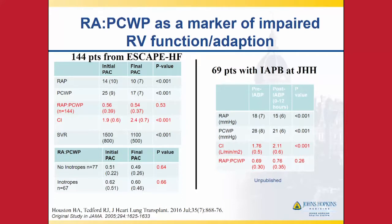And if you break that up into groups of patients who required inotropes and those who did not, also no change in this ratio, despite increased venous return to the right ventricle. This is unpublished data from Hopkins, just showing the effects of a balloon pump on patients with chronic heart failure. We actually saw a significant rise in cardiac index, about the same, 0.5 liters per minute per meter squared. But again, no significant change in the right atrial pressure to wedge ratio.